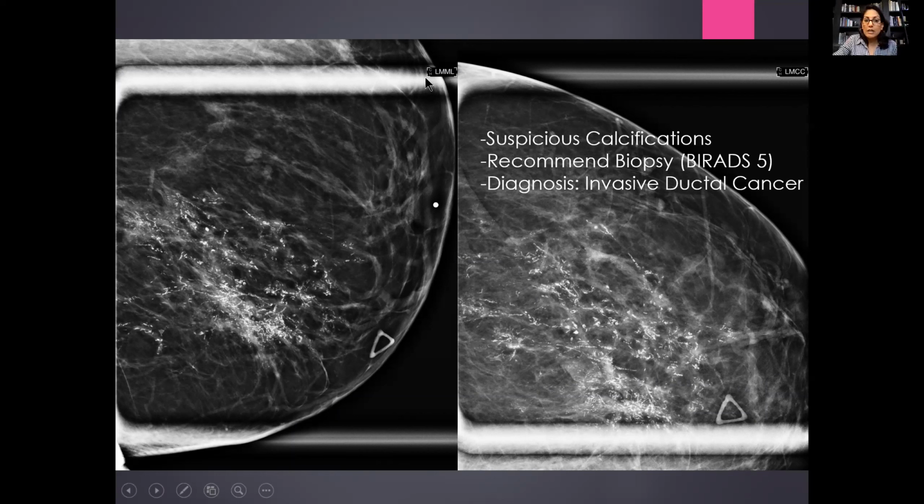And so this is a medial lateral magnification view and a CC magnification view. You still want those two views. And here you can see, I think I was talking about calcifications earlier, that they are irregular calcifications in a branching pattern. And these are really very suspicious for breast cancer, suspicious for ductal carcinoma in situ, which is an invasive ductal carcinoma. Invasive ductal carcinoma is the most common cancer in breast cancer in women. And this is pretty classic of those findings.